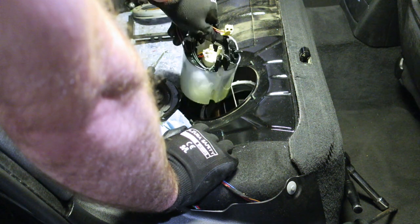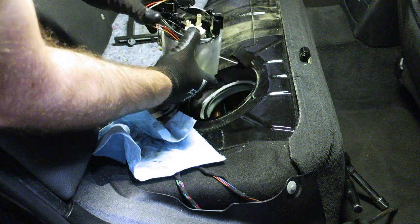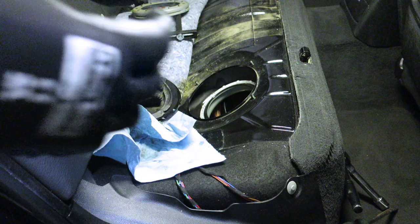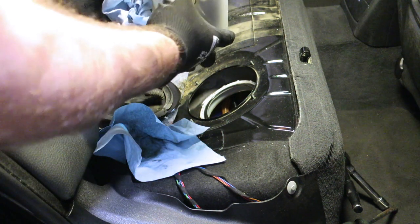And the actual float, you want to make sure that that's not going to get stuck up on anything. Let's remove this from the car. We have a funnel there to drain what's left of the fuel inside the bucket into there.